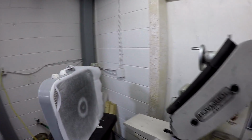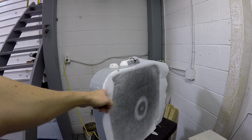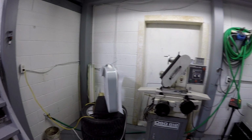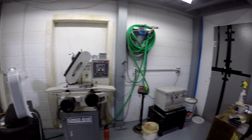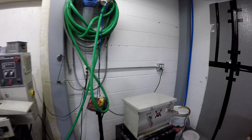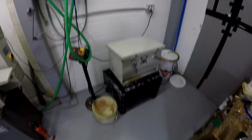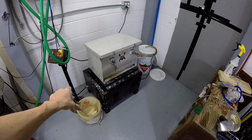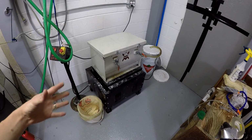How do you like our dust collection filtration system? It's temporary, obviously. We've got some better solutions in mind, but you do what you can at first until you can do better. So our tumbler over here, if you remember, about 1.5 years ago, we did a video where this actually broke. The crankshaft in the middle snapped in half, so we had to make a new one.